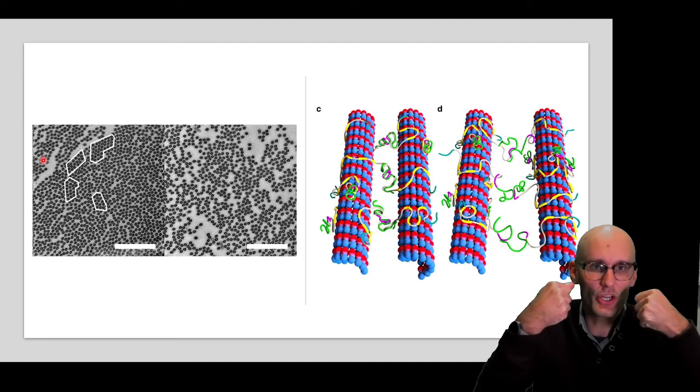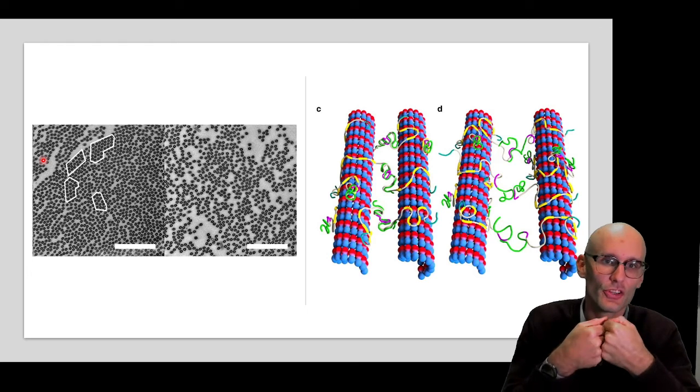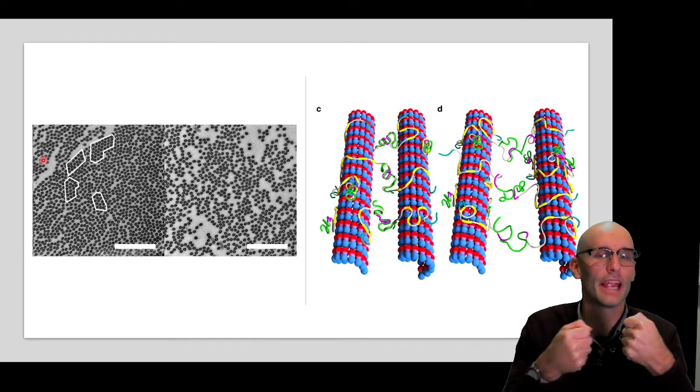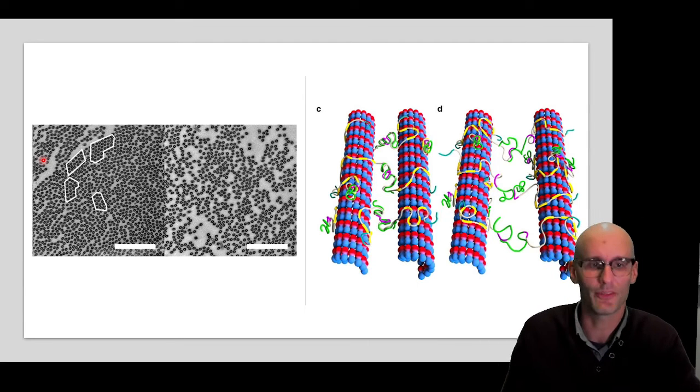Now you can imagine you don't want them all packed together like a crystal if you're going to have the kinesins walking down them. So you do want to generate spaces at certain locations, particularly at the top of the axon, to allow transport up and down, for example.